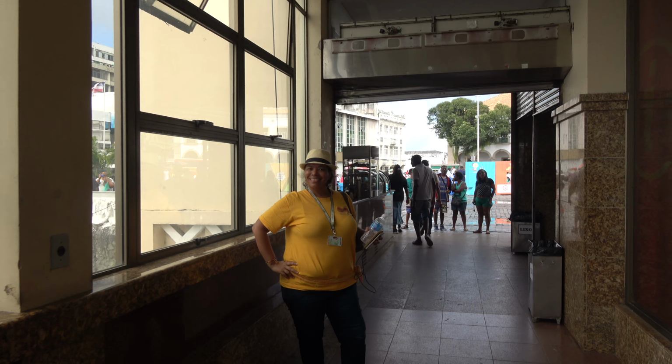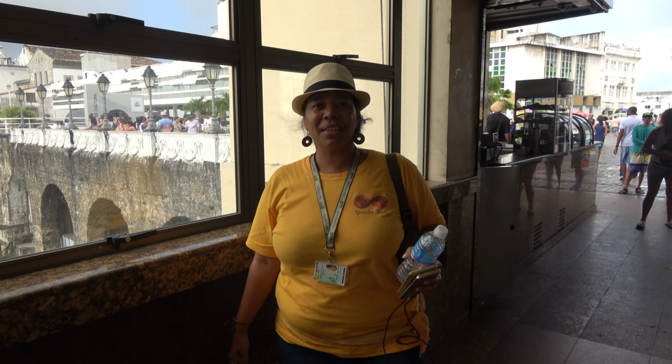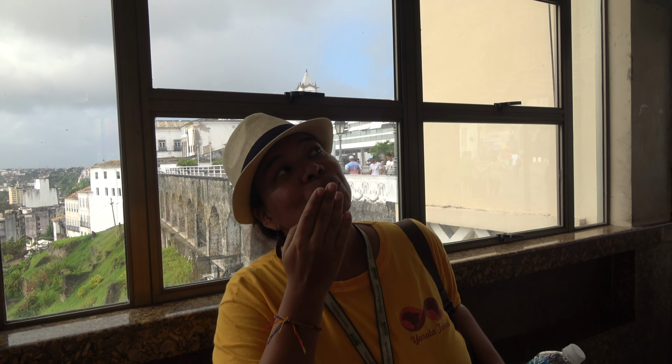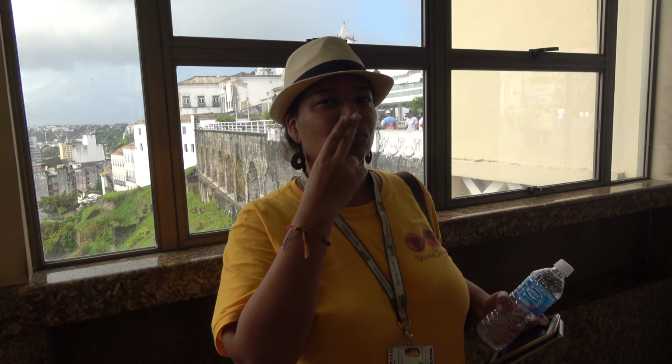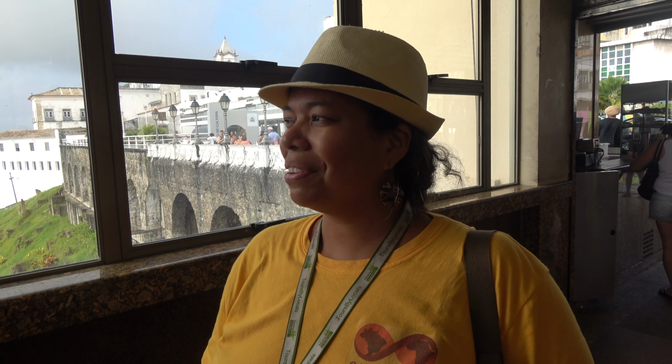Hello! Is there anyone else here? Yes, it is. What are you doing there? I'm trying to give everybody a view of the elevator. Can you give us a quick explanation, within 30 seconds? Oh, the elevator. Okay, this elevator was built in 1870. It was considered the biggest elevator and the first public elevator. Now the city hall owns it, so it costs 15 cents, like 5 US cents, to go up and down. It's quite a public transportation.